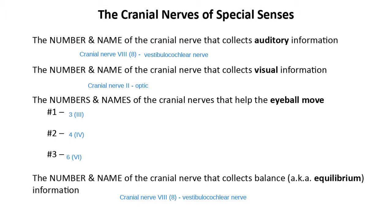All right, help me out in the chat. Cranial nerve number 3, what's the name of that nerve? Yep, number 3 is the oculomotor nerve. Number 4 is called the trochlear nerve. That's the smallest cranial nerve.